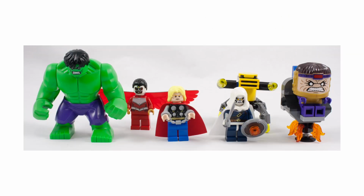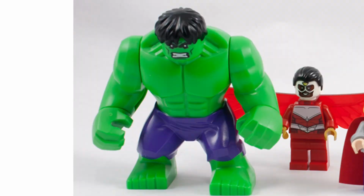Now, the figures in this set are immaculate. I don't have a problem with one minifigure. I think they're all god tier. There's not one thing I hate about any minifigure in this photo right now, or in this video in your case. Thor is, well, not Thor, I meant Hulk. Hulk is great, and I know some people probably like him better with tan pants, but the iconic purple pants for Hulk just look great. I think this is probably my favorite Hulk big fig. I don't own it, because obviously this is a most wanted list, but that Hulk big fig is just great.